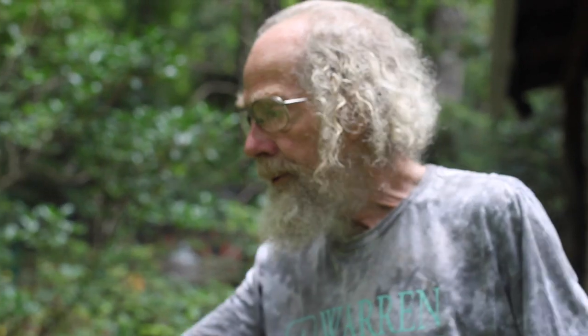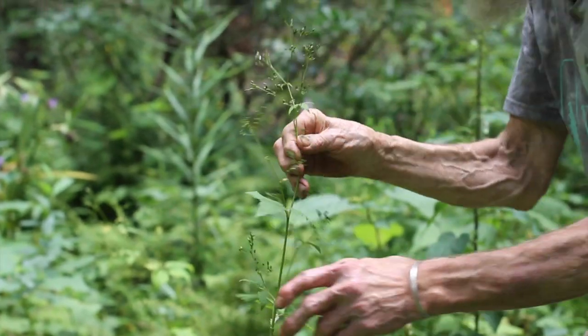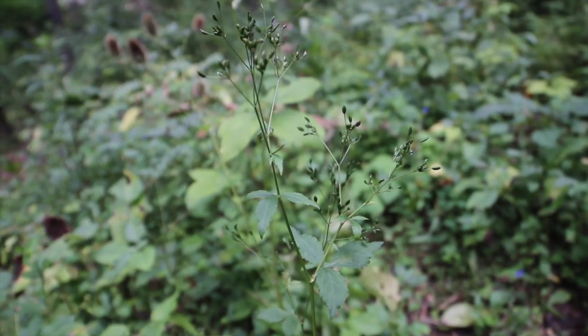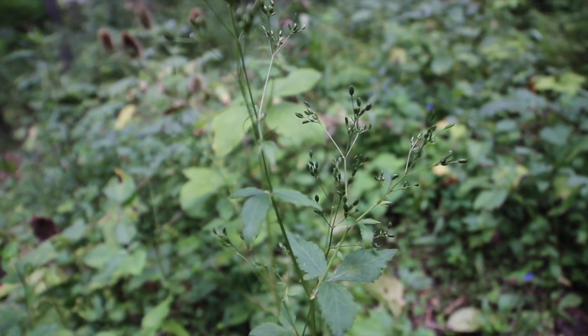Here at Mountain Gardens, it's early August. We kind of missed this flowering period for this plant, but we can talk about it now, and it's just making its seeds. This is honewort, Cryptotaenia canadensis. It's quite common in the woods here at Mountain Gardens.